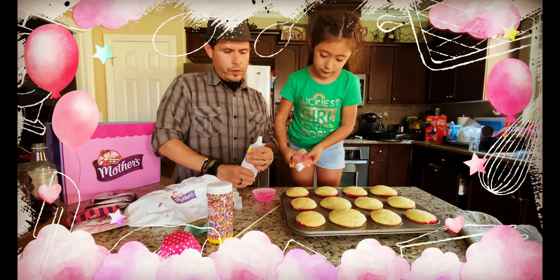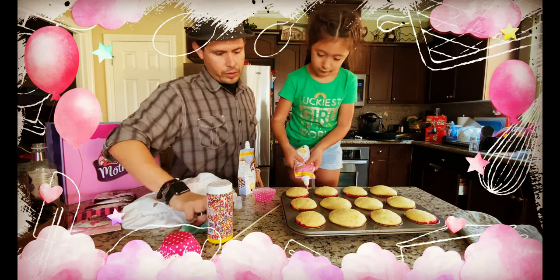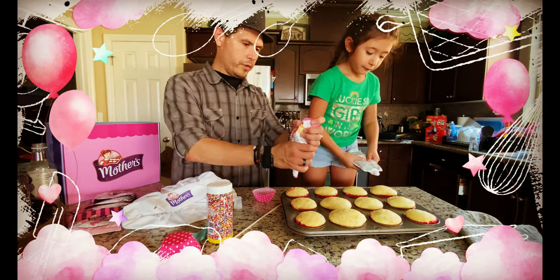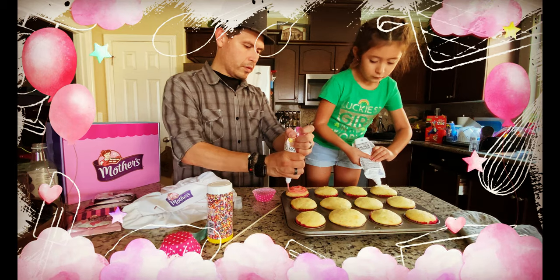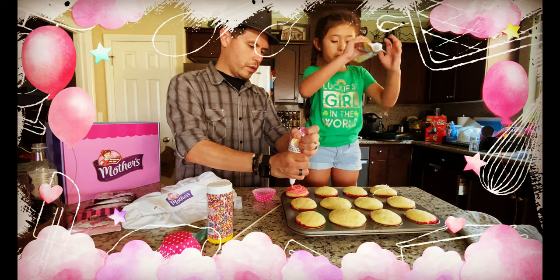Okay, perfect. So you gotta do it all around. Okay, can you do it? So try this. I'm trying to do zigzag. So you squeeze it with two hands like this. See? Alright, show me the design so I can copy you. Okay, I'm doing zigzag, you're doing circles, but okay. I'm doing whatever.